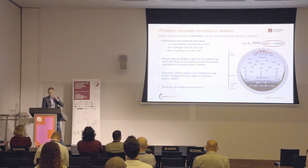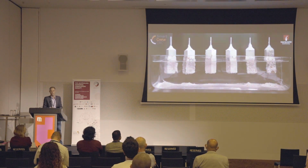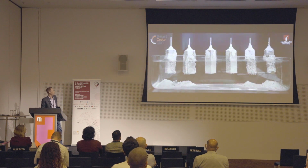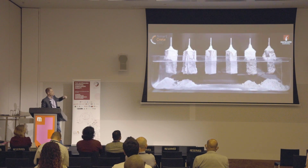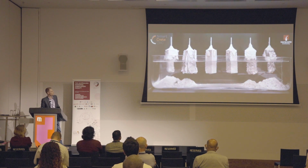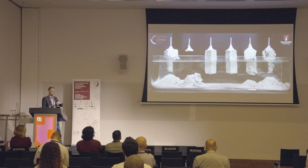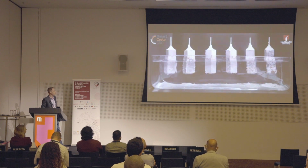So what does actual sulfuric corrosion attack of concrete look like? Here we have a bunch of concrete coupons just sitting in some sulfuric acid. This, of course, is a lot faster than what happens in a sewer. What you see there is an uptake of liquid into the coupon. Sulfur goes in, calcium leaches out. There's expansive byproducts formed, ettringite, gypsum, sediments, cracks, and eventually you have your failure of your asset.